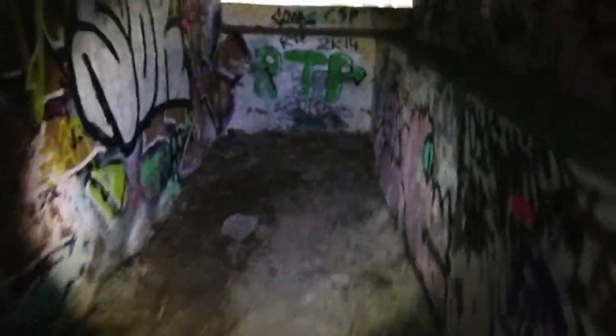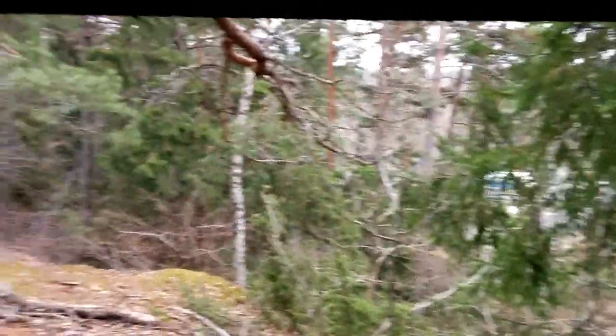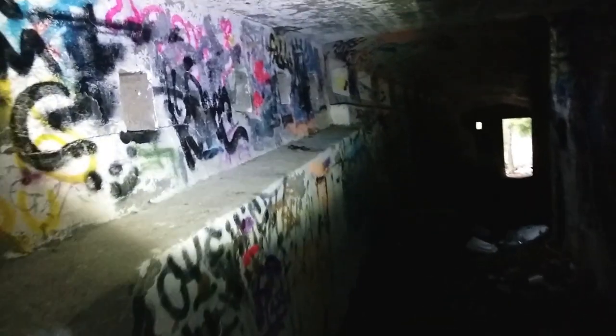And this goes a little bit down from here. I wish I had a better lamp with me. This small LED Lenser doesn't show that well, but you can see out of it. Now we have trees here, but back then you could even see the sea from here. As you can see, lots of shooting holes are pointed towards the sea. And of course, lots of graffiti again. They have probably had a lot of fun here.